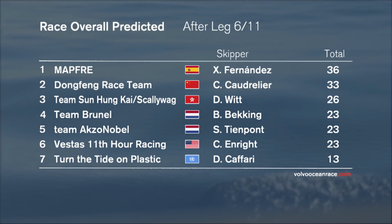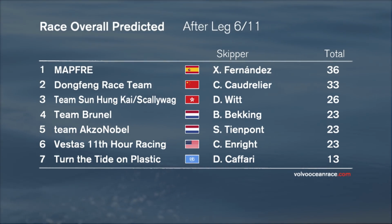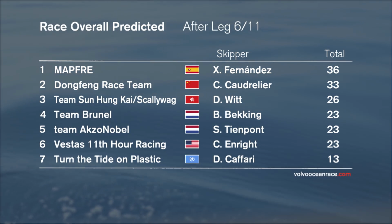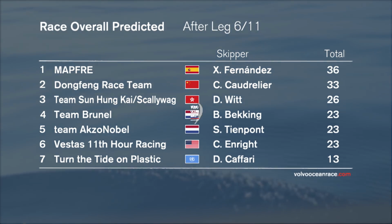Now remember, this is exciting because going into the next leg, we have a double points leg all the way through the Southern Ocean with an extra point available for the first boat around Cape Horn. So an incredible opportunity in the next leg to really shake this up. If Team AkzoNobel can hang on and win this leg into Auckland, it's going to be a gift for everybody following the race, because it's really going to spice things up for the second part of the race overall.